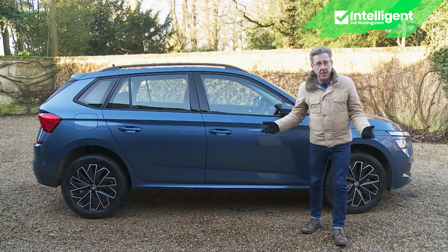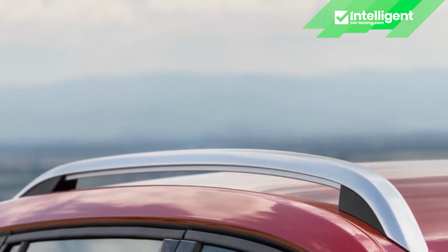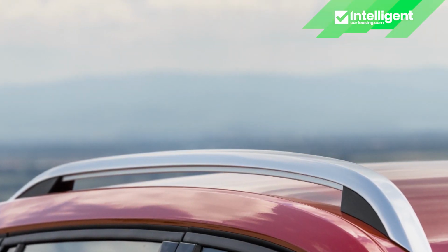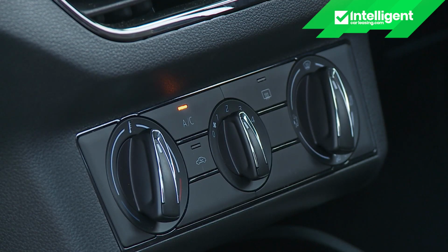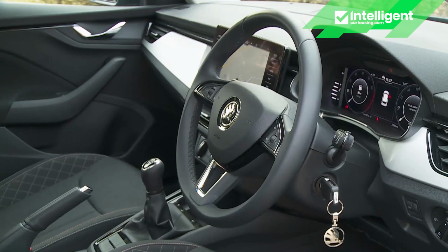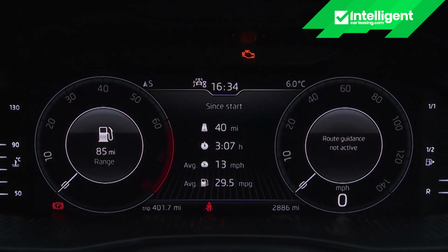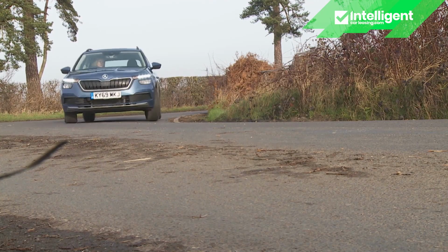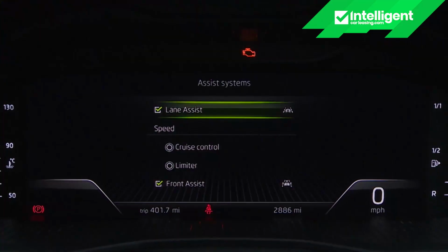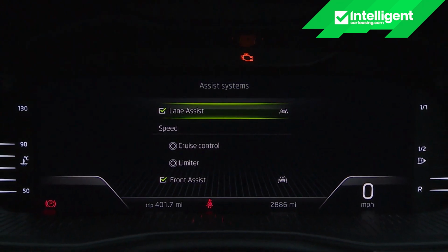Now this entry variant comes with 16-inch cast alloy wheels, roof rails and headlights with limited basic spec LED functionality. Plus, there's air conditioning including a pollen filter, a leather covered steering wheel, a trip computer and an electronic differential lock or XDS Plus feature that improves front wheel traction. There's also a decent tally of safety kit, and we'll talk you through that in a minute.